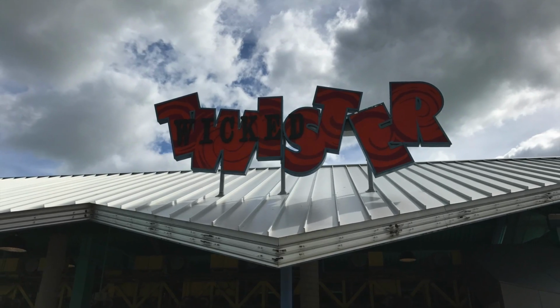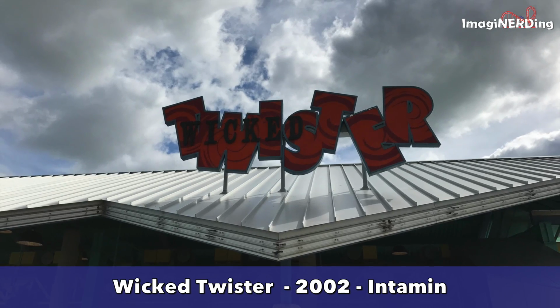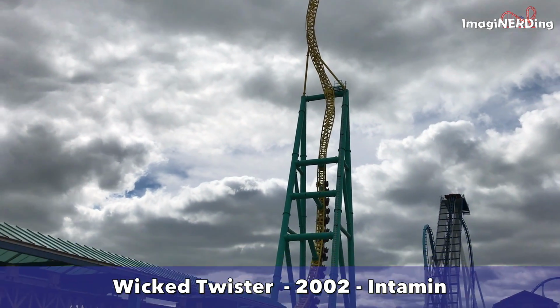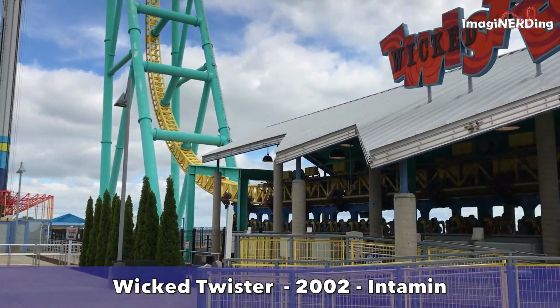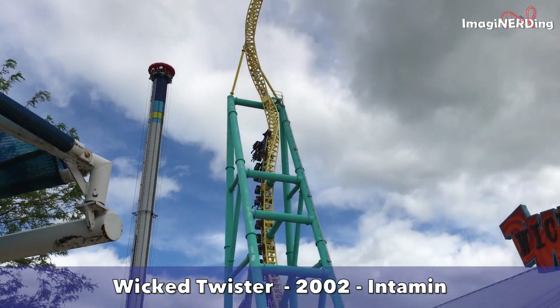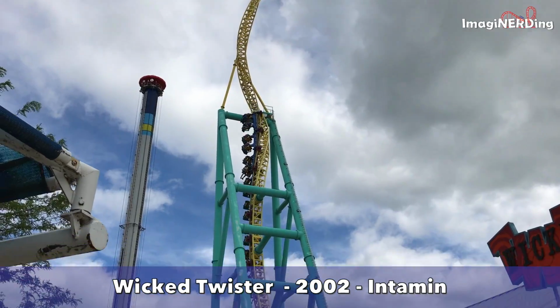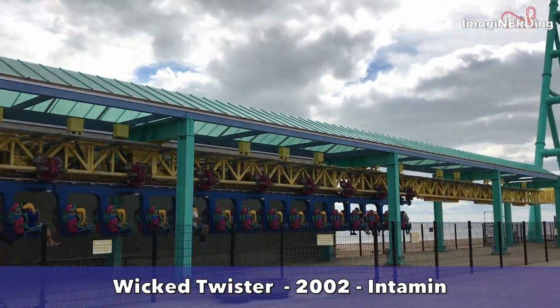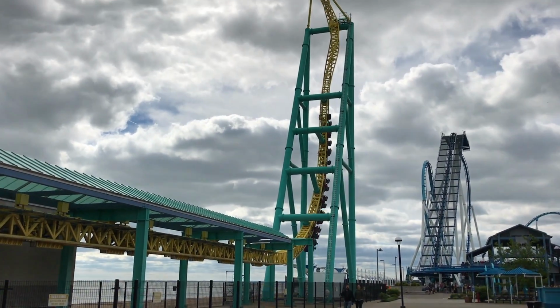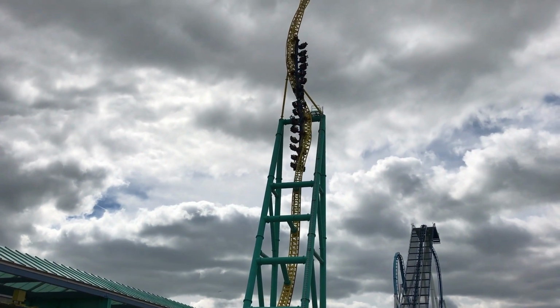Wicked Twister launched in 2002 and was built by Intamin. It's an inverted impulse coaster, which means it's powered by linear induction motors, like Rock and Roller Coaster at Disney's Hollywood Studios. It reaches a height of 215 feet, goes 72 miles per hour, and lasts about 40 seconds.